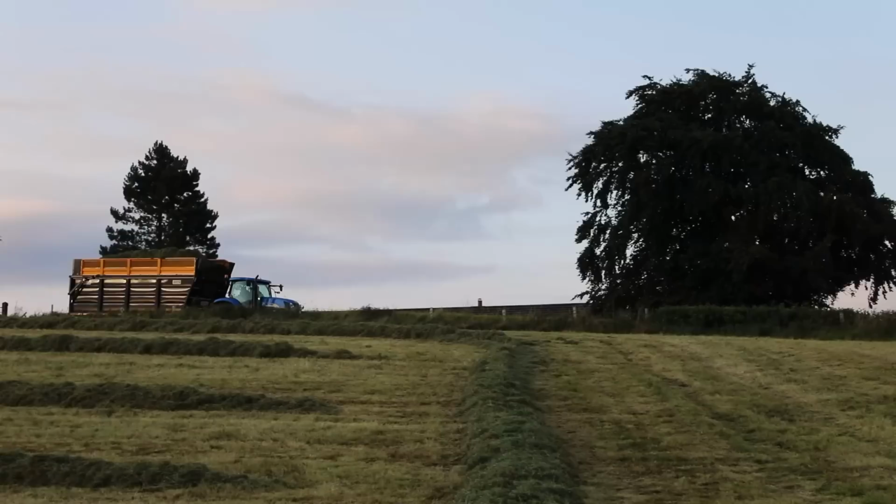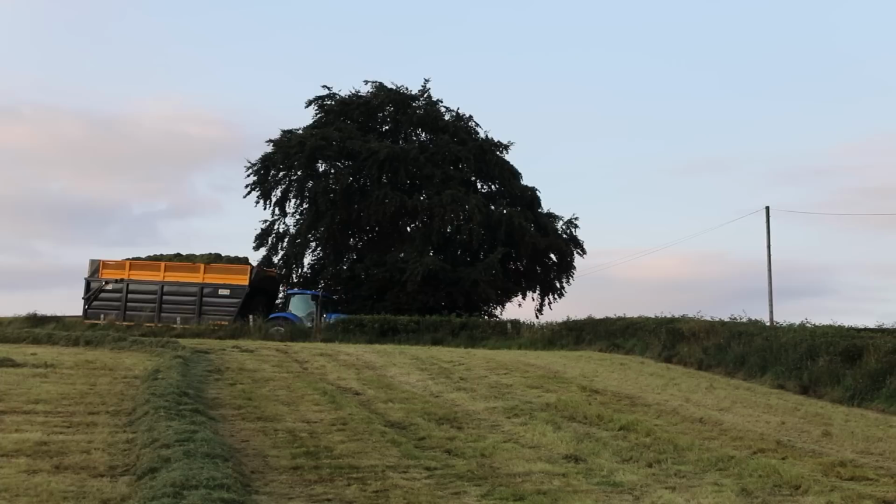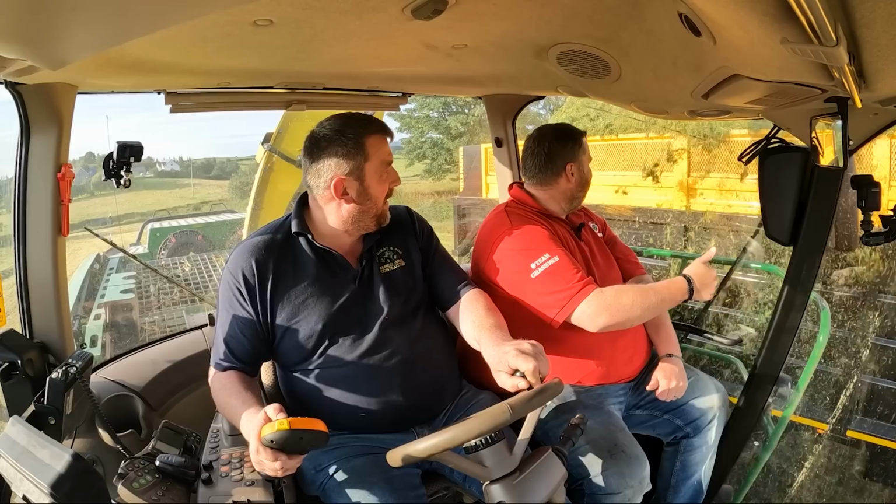Now I know that's a big trailer, and I'm not saying you should have a trailer like that. There's a place for that. But it's some load of stuff. Thank you, fella. Oh, you're doing all right. She's still away with two loads there.